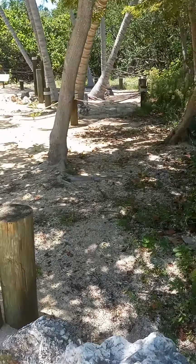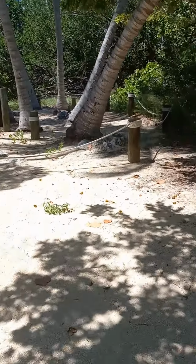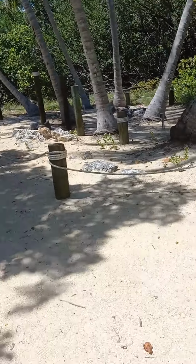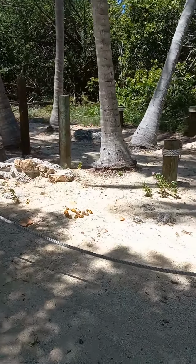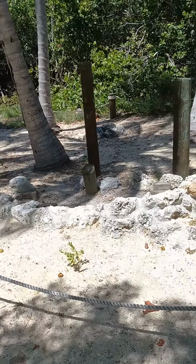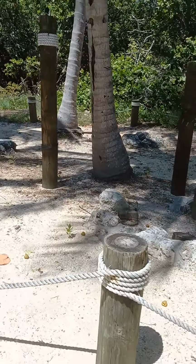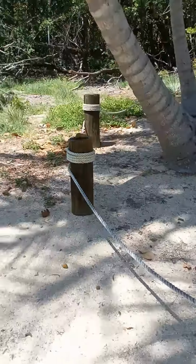All right, we're over here. Now the last time I visited, there was a boat over here that they had, but I guess since the last time I was here, there were several hurricanes and storms, and the boat was housed here, but I guess they removed the boat. But we're going to talk about it.